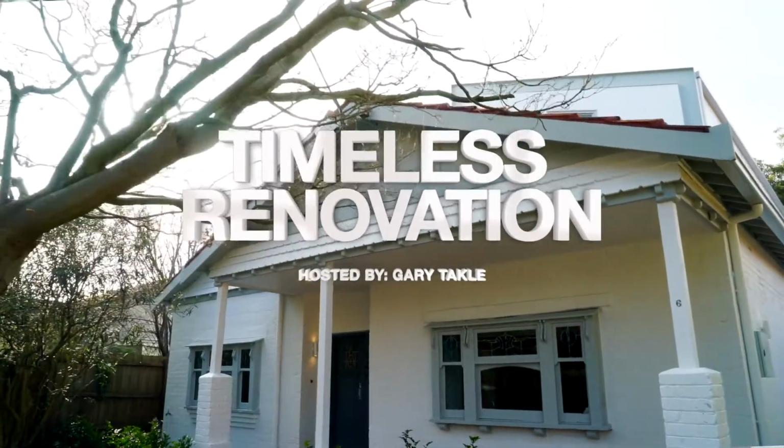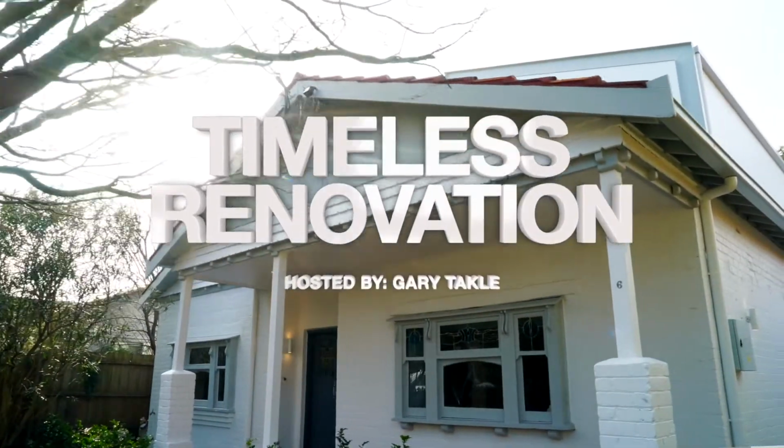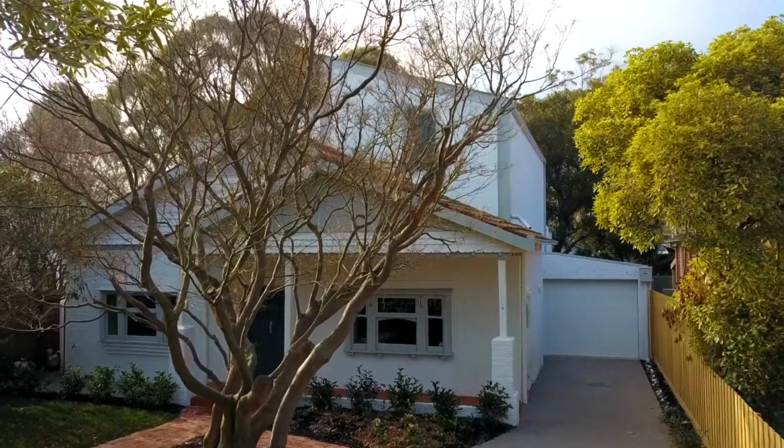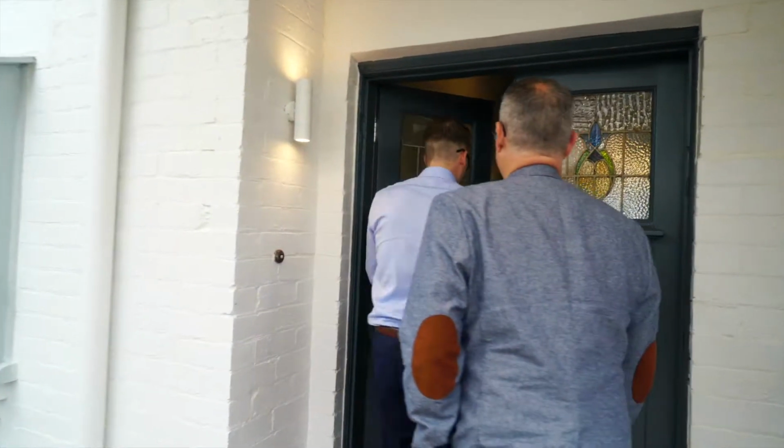Gary, great to see you. You too. Well, I'm assuming there's probably a very modern structure in behind this. There is. It's another house that we've done where it reveals itself as you go through it. You've kept the narrative along the street the same, and then you can do whatever you want behind. Yes. So let's get in and check it out.